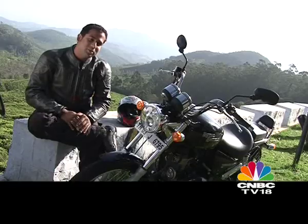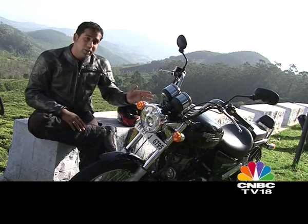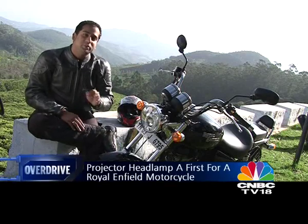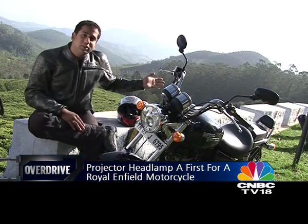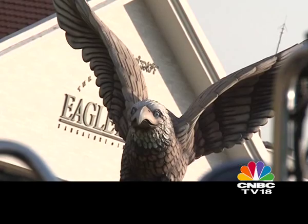The styling of the Thunderbird 500 is not very different from the 350, but yes, there are a few distinctive changes which help you identify this one as the larger motorcycle. Up front, the bike now gets a projector headlamp, which is a first for a Royal Enfield. There's a larger fuel tank, a split seat, and at the rear, the bike now gets LED stoplights and a smaller pillion backrest.